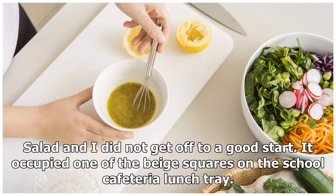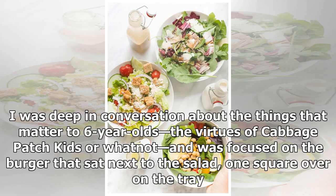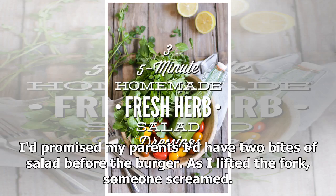And I did not get off to a good start. It occupied one of the beige squares on the school cafeteria lunch tray. I was deep in conversation about the things that matter to 6-year-olds, the virtues of Cabbage Patch Kids or whatnot, and was focused on the burger that sat next to the salad, one square over on the tray. I'd promised my parents I'd have 2 bites of salad before the burger.